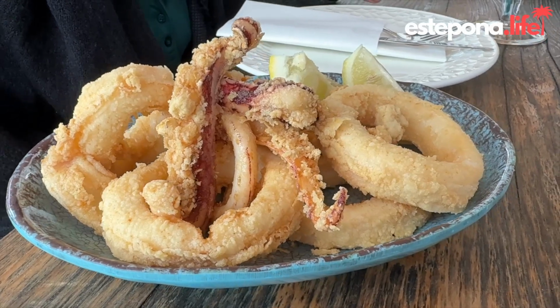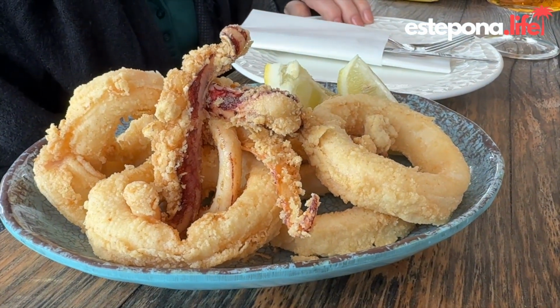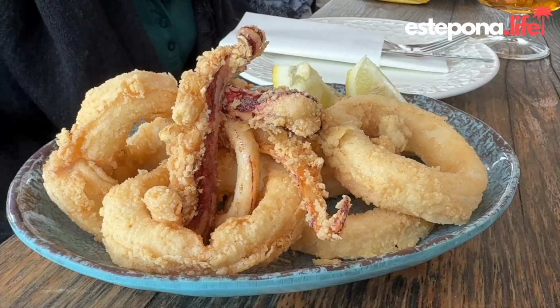What else do we have? The calamari was good. It was well cooked. It was slightly chewy. But again, it was quite a small portion. There was only 5 or 6 pieces. And, you know, we ordered this food to share. So it was about 1 piece each. What else do we have? Some bread. The bread was nice. And, yeah, that's about it. We didn't order too much.